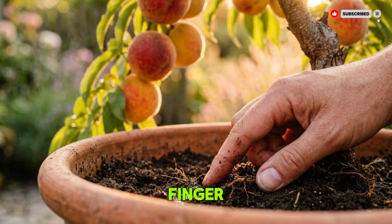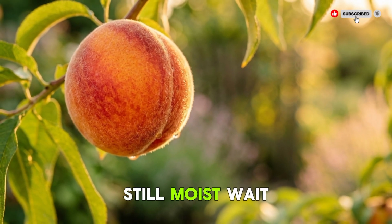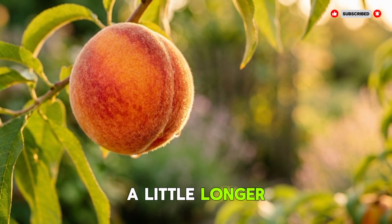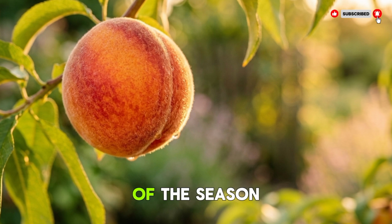So stick a finger about 2 inches into the soil before every single watering. Still moist? Wait a little longer. This one small habit alone can genuinely double your fruit set by the end of the season.